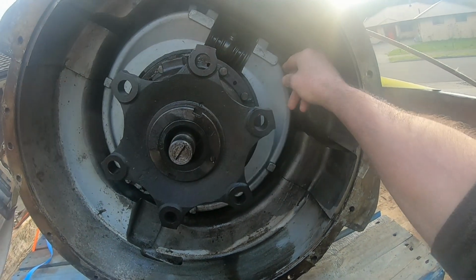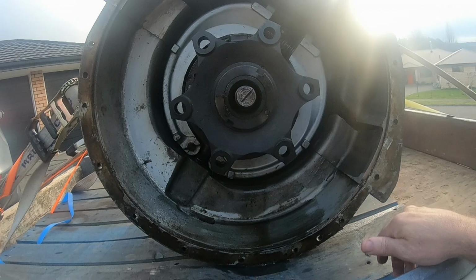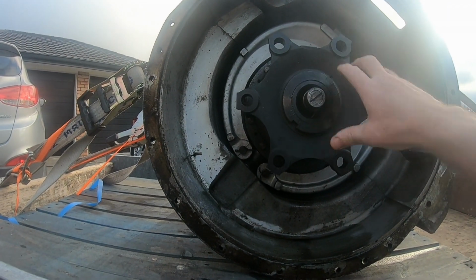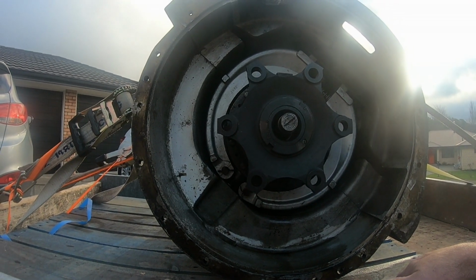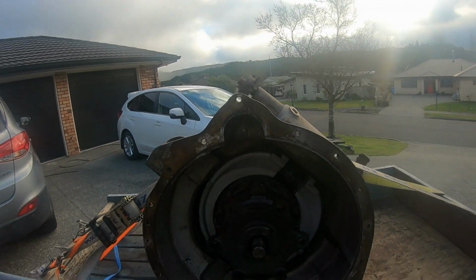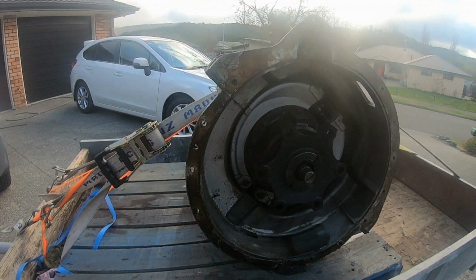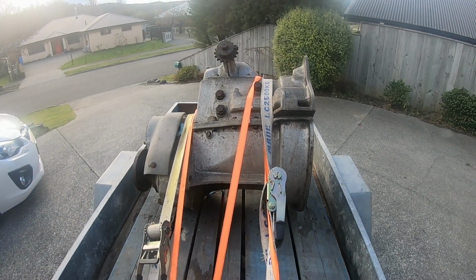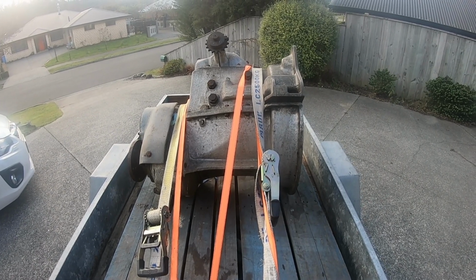Which is all part of the almost like a braking clutch system. It's really interesting to see it from this end, because obviously that bolts up to the crankshaft or the drive shaft of the motor, and obviously that slows it down so that you can change it in and out of gear. So it's a rather large chunk of steel, possibly about 250 kilograms thereabouts of weight.